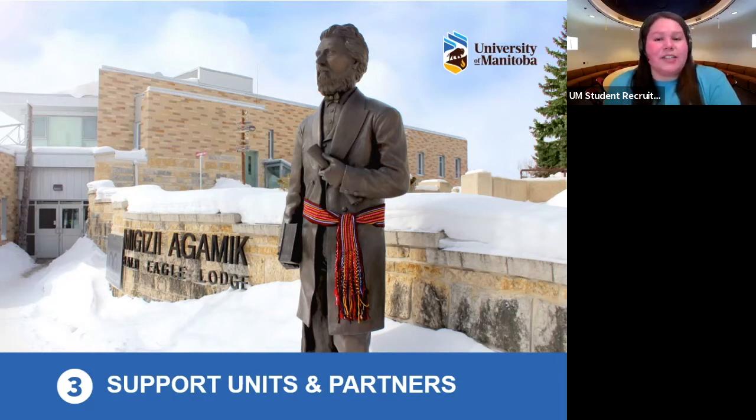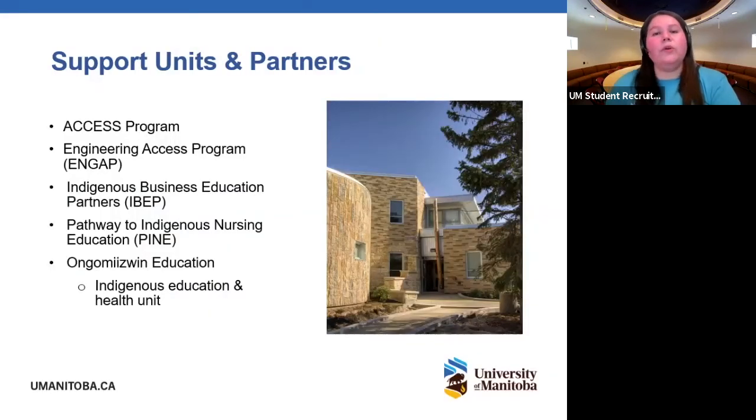So on to our next section, support units and partners. Everyone who wants to become a University of Manitoba student must apply to a program like University One or to a specific faculty like arts, science, engineering, or similar. Some of you may have also applied to a support unit on campus. So I'll talk a little bit more about support units in order to fill in any blanks or to provide information on those who didn't hear about them before.